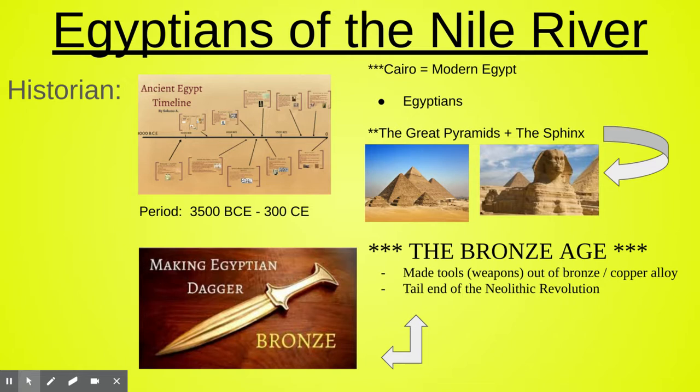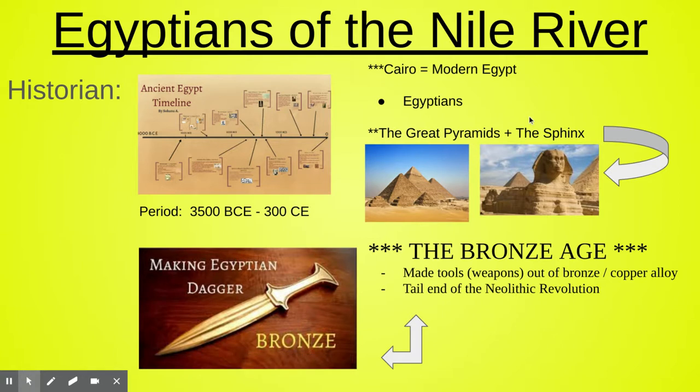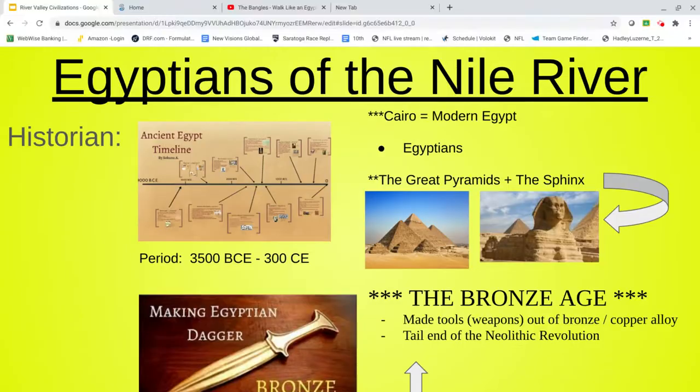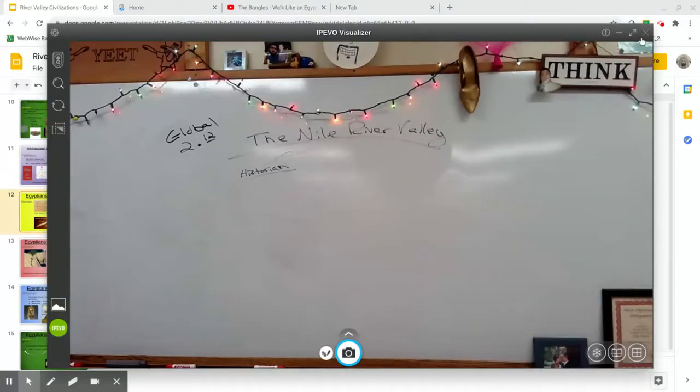The other thing we should know is the Great Pyramids and the Sphinx were built during this early Nile River Valley civilization time period. When we talk about the Great Pyramids, we talk about the Sphinx. You learn about this stuff when you're a little kid. These were objects that came out of this moment in time. All right, perfect. So that's the historical standpoint, pretty straightforward.